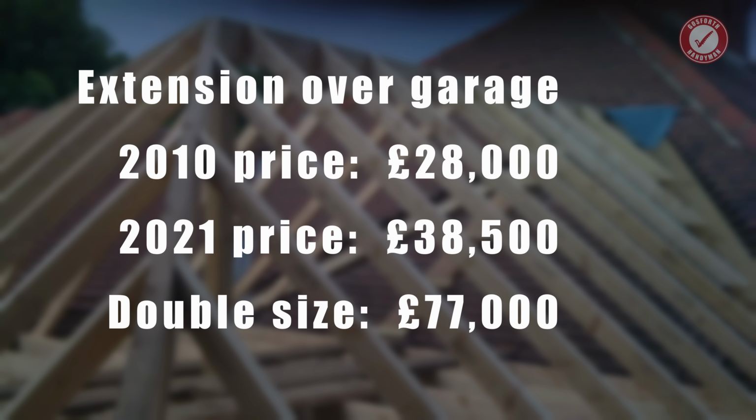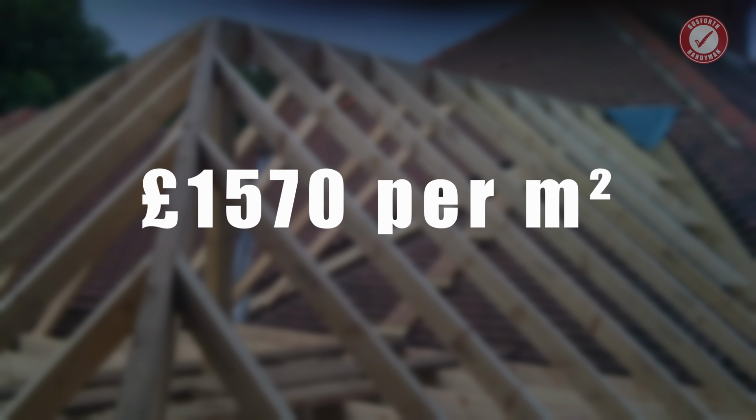Working on a cost per square metre, that's about £1,570 per square metre, which is very close to the ballpark low-end quotes that we were getting before. But as I say, that was a really good, reputable company who did the work for us back in 2010. So I think for this part of the UK, that's not an unreasonable figure to aim for.